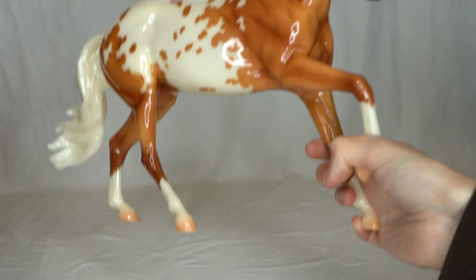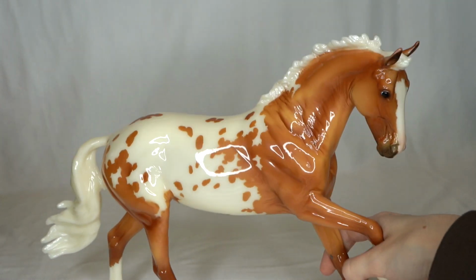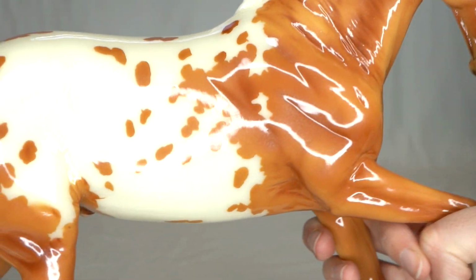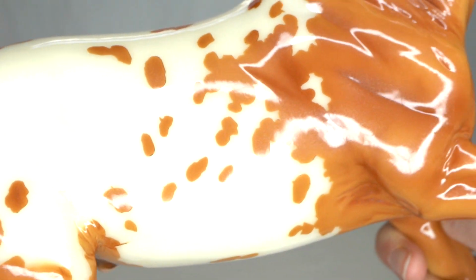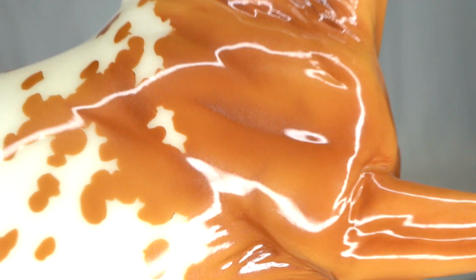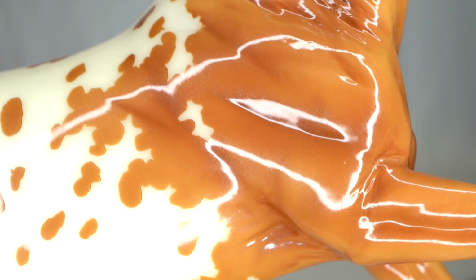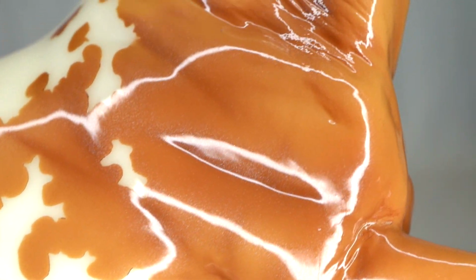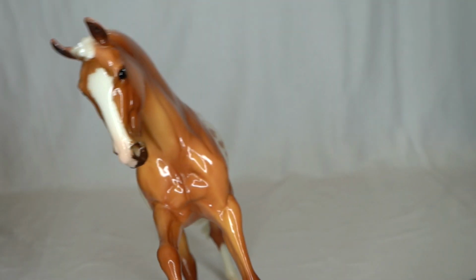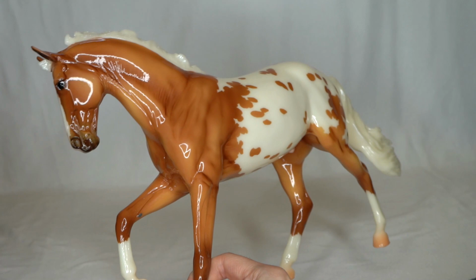Now here is the event model glossy Lionel. And this guy is really pretty. He's even more pretty in person than I expected. And it's kind of hard to show, but he does have that thing that Breyer does sometimes on their gloss where it's a little bit sparkly. Again, I don't know if it's going to really show up well on camera, but trust me, he's got some sparkles going on. A little bit of sparkles in the gloss. It's not super noticeable unless you're really looking up close.